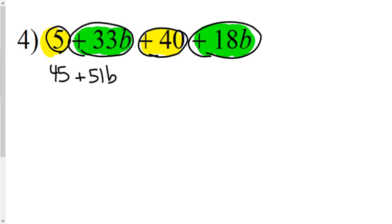Now, this part right here, the 33b plus the 18b equals positive 51b. And so when I went to put this in front of the 45, I put a plus sign there. The reason I put a plus sign there is that we said this was positive 51. So since it's positive 51, I put a plus right there.